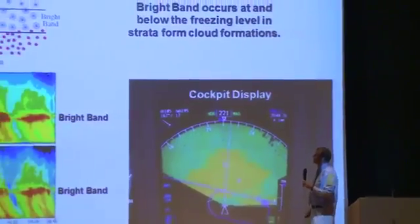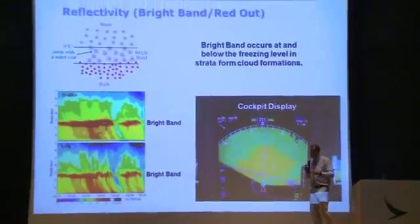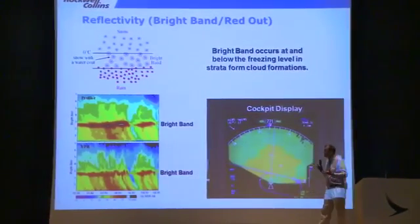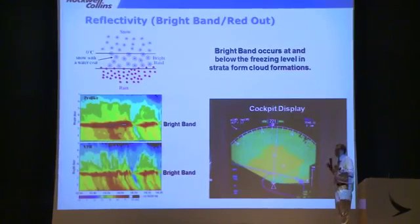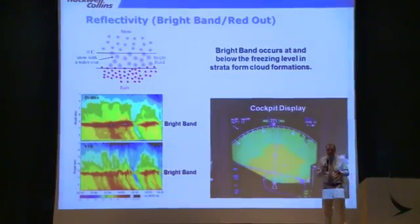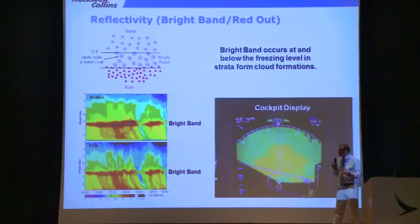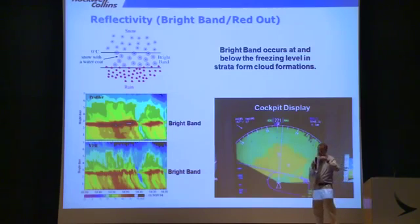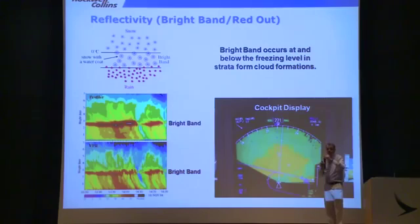Okay, let's talk a little bit about reflectivity at different altitudes and what does green mean. So right at the freezing level, there's an area called bright band. Bright band occurs because ice crystals melt and get coated with water, and for 2,000 to 3,000 feet beneath the freezing level, you get a very strong return because those are really strong radar reflectors.